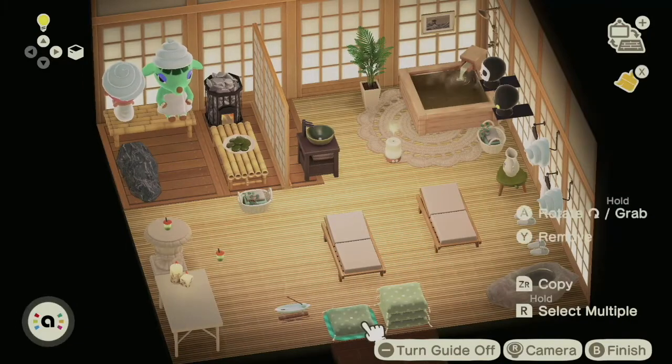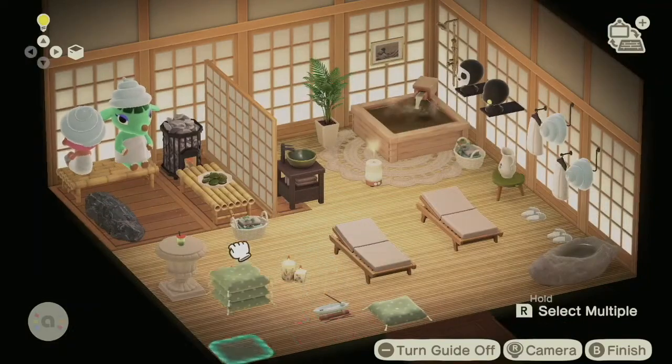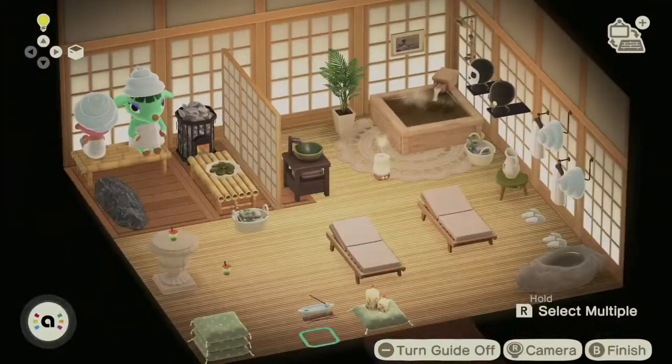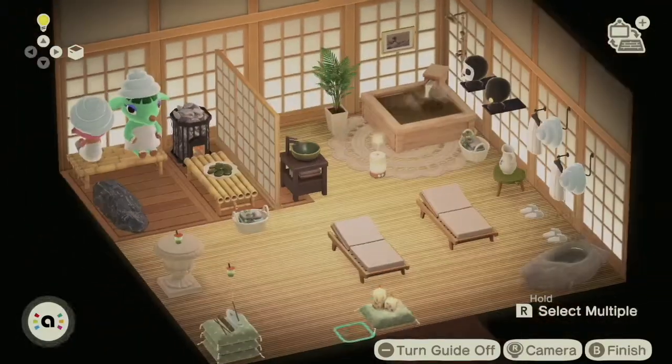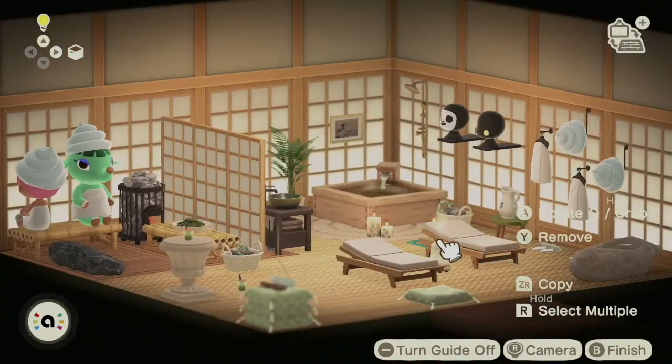So at this point, I have the general idea of where everything's going to be set up. I'm just figuring out little details. And you'll see that I'm always moving the camera back to where I know I'm going to take the picture from and checking it out from that angle.